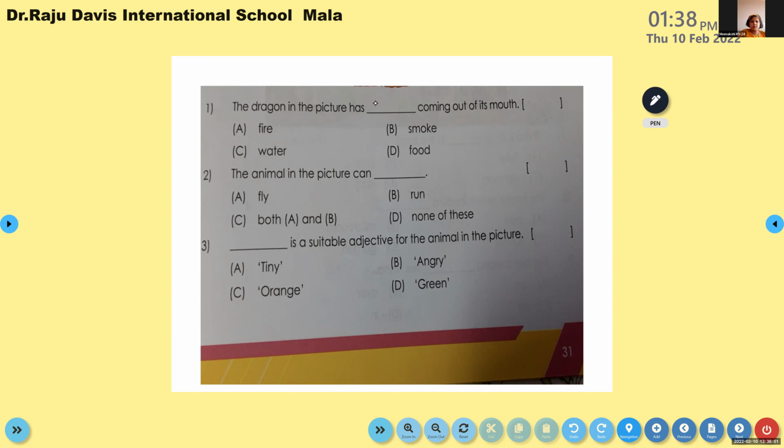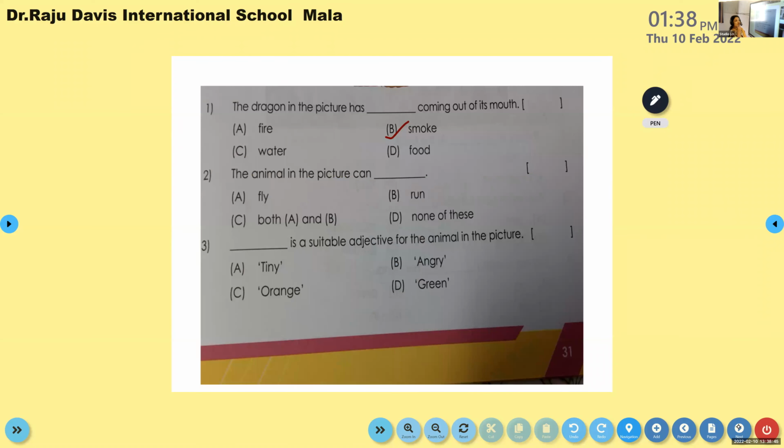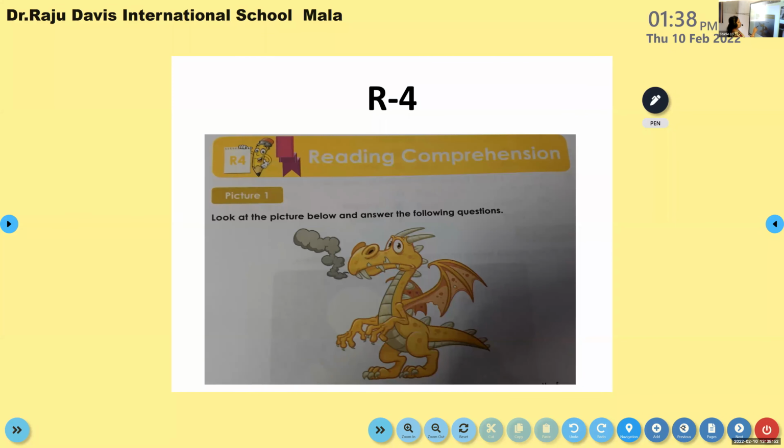Smoke, yes. Let us go back to the picture once again. See, this thing that you see here, cloud-like image. This is nothing but smoke. Do you know about dragons? Have you read about or watched the movie Jurassic Park? There, dinosaurs are shown, right? Some dragons also were there, the flying ones. The dragons have wings. Did you see this dragon also has two wings? Yes. Dragons have wings and they emit fire. That is how the smoke is coming out of its mouth. See, what is this coming out of its mouth? It is smoke.